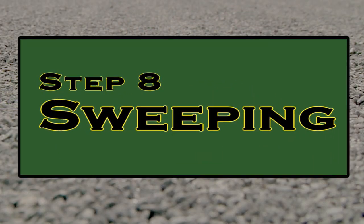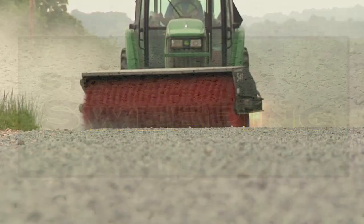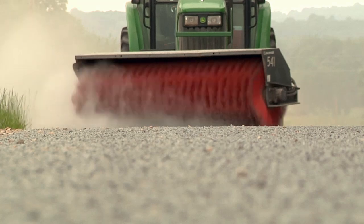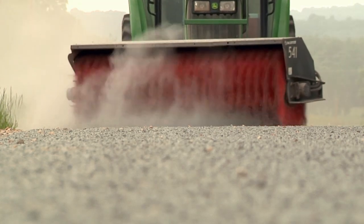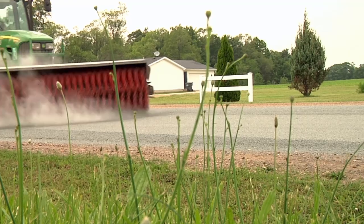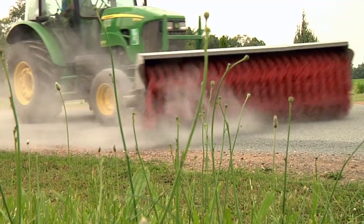Step number 8, sweeping. Remove excess cover aggregate from the pavement surface by sweeping within 2 to 4 hours or no later than the morning after placement, depending on the type of emulsion used. Use multiple sweepings to remove excess aggregate.